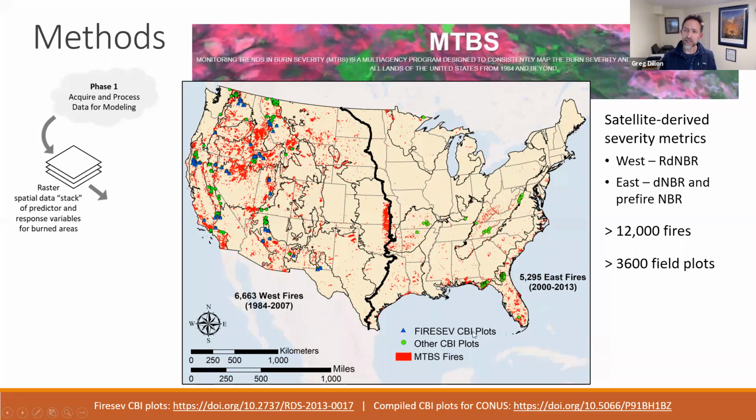And as I mentioned, field plots were needed to do the correlation of the satellite-derived index to field measures so that we could do the classification of severity. And to do that, for this project, we actually collected over 500 plots. Those are the ones with the little blue triangles on the map here. And then basically I begged people who were doing similar work to share their data, and we were able to compile ultimately over 3,600 field plots across the West and the East.